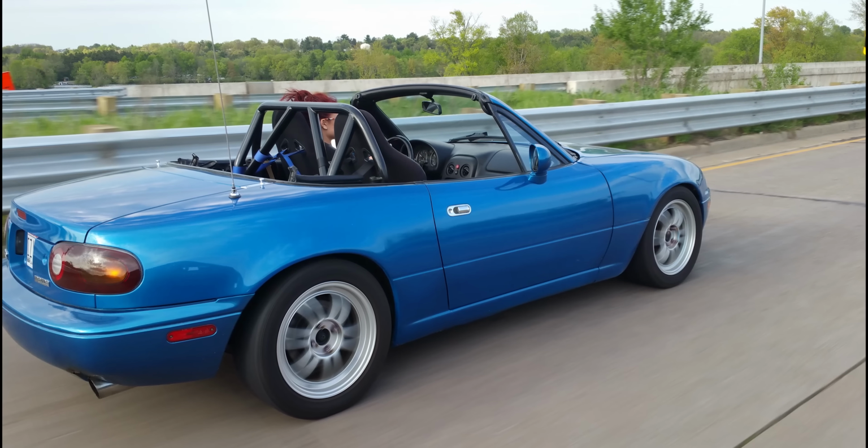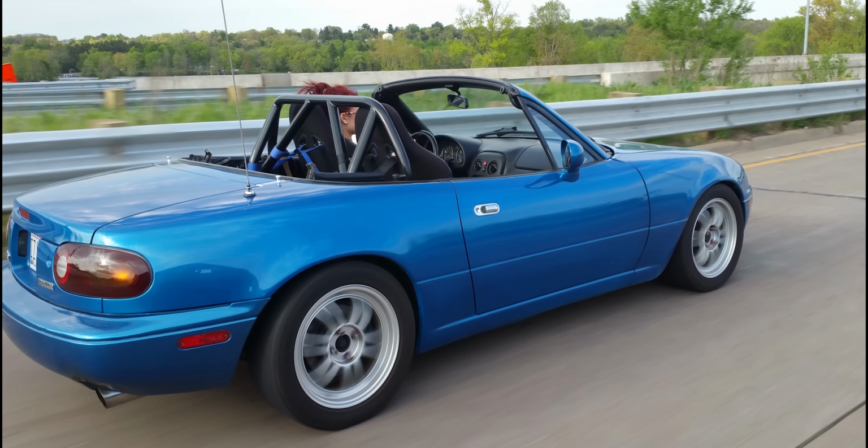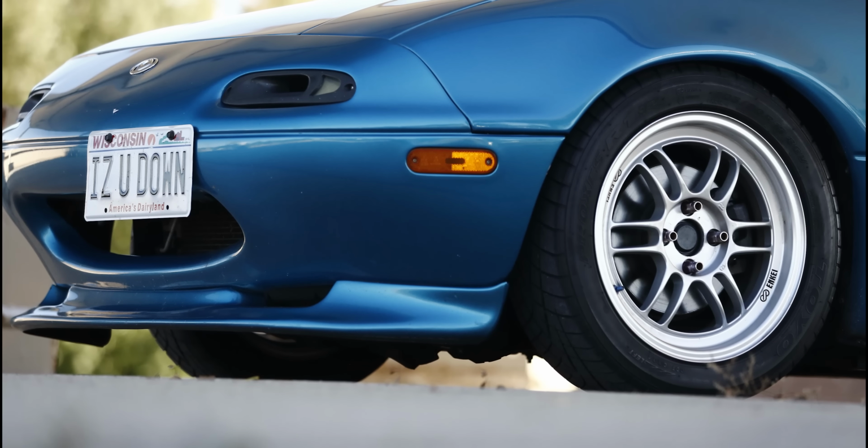But then we jumped into a Mazda Miata, and the Mazda Miata was actually my wife's, but we ended up picking that up. It was a 1991 Mazda Miata. It was supercharged.